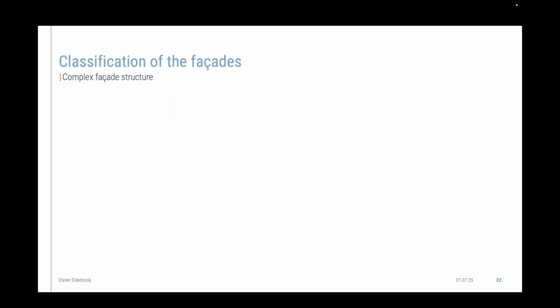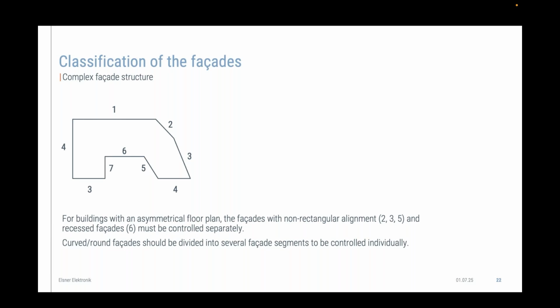For buildings with an asymmetrical floor plan, or if they have a rectangular alignment, you will need more facades in order to control that. One example for this would be a floor plan that looks similar to this. For those buildings, we will have facades 2, 3, and 5, which are the non-rectangular alignment. And we have the recessed facade 6, which definitely must be controlled separately. Curved and round facades can also be divided into different facade segments to make the automation as clean as possible.